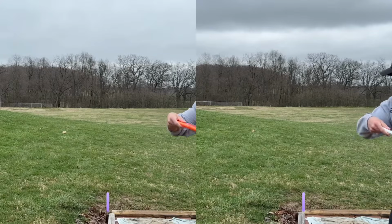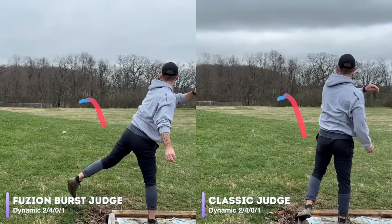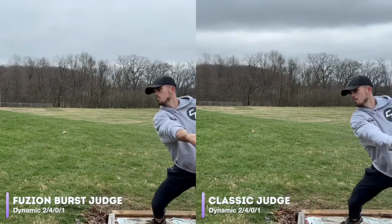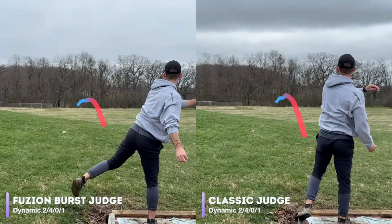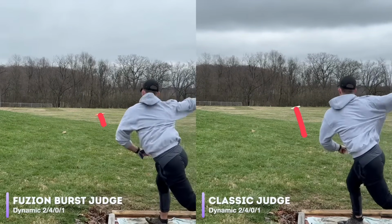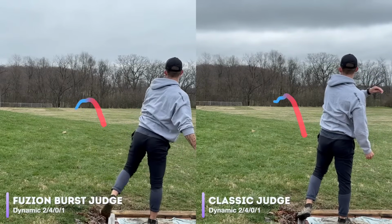And surely with all these differences, these discs are bound to fly pretty much exactly the same, which honestly is pretty cool. Because if you're shopping for a throwing putter, we would suggest the Premium Fusion Burst if you want to maintain this stability for long, or the Classic if you want to beat it in quickly.